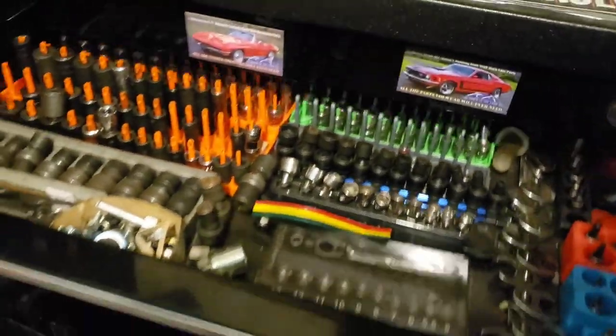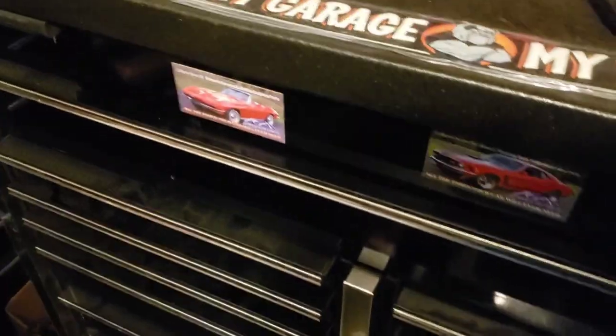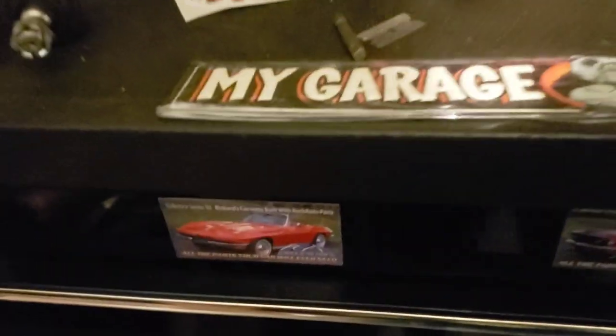So yeah, there's no reason you absolutely have to buy Snap-on stuff. There are plenty of other options out there. Things I will recommend that you buy from Snap-on.